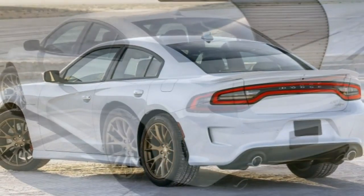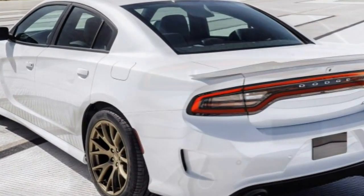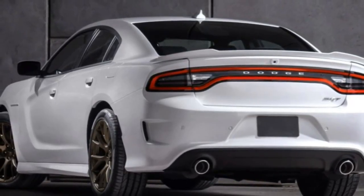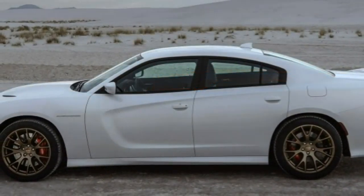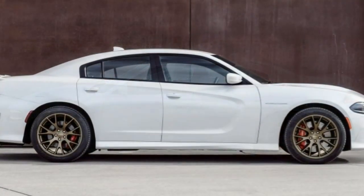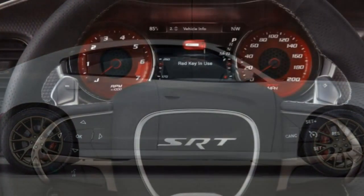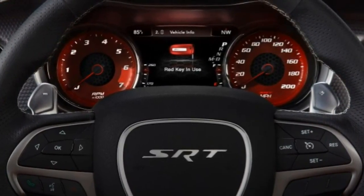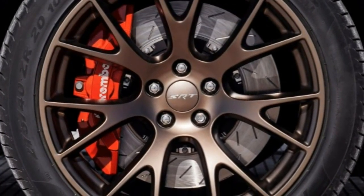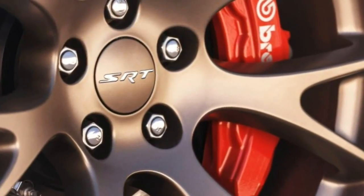In testing, an RT Scat Pack went from 0 to 60 miles per hour in 4.8 seconds. Finally, the 2015 Charger SRT Hellcat has a supercharged 6.2-litre V8 under its aluminium hood. This engine pumps out a walloping 707 horsepower and 650 lb-ft of torque and is paired with an even more robust version of the 8-speed automatic transmission capable of shouldering its enormous torque load.